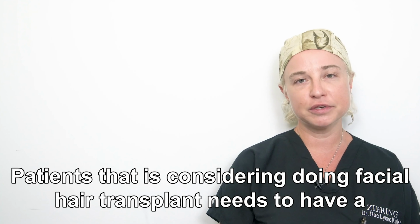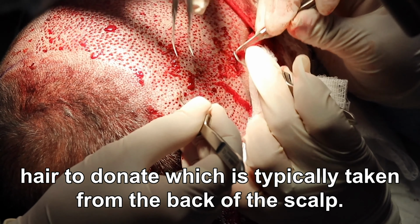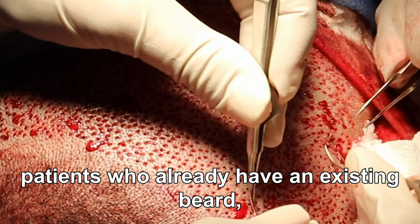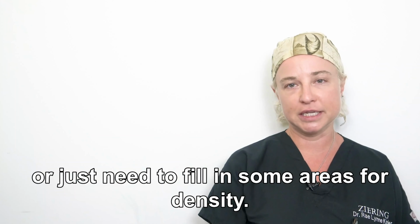A patient considering doing facial hair transplant needs to have hair to donate, which is typically taken from the back of the scalp, although some body hair may be used, but that's typically reserved for patients who already have an existing beard and just need to fill in some areas for density.